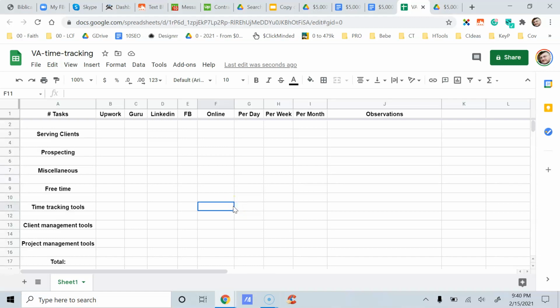Let me explain what each column does. So the scope, the goal, the outcome for this is to track any VA time in this Google Sheet spreadsheet, because when you track your time, when you do the totals on a daily, weekly and monthly basis, depending on where you spend your time on average, whether you are doing that through Upwork, Guru, LinkedIn, Facebook, email, for example.